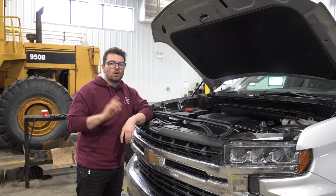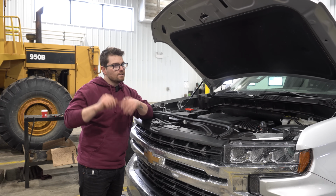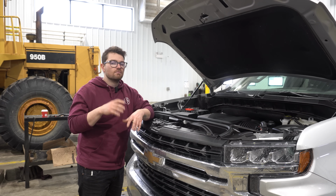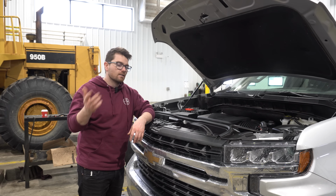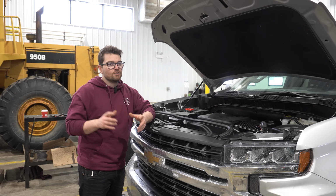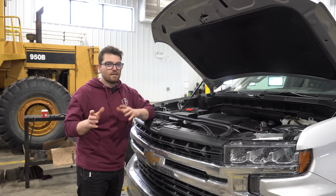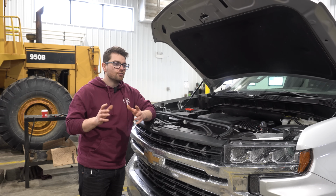First thing is carboning up of your valves and intake manifolds. So with port injection, those valves and intake manifolds are always being sprayed with relatively high pressure fuel, and it just naturally cleans them. It takes the carbon deposits away. With direct injection, you don't get that. So you are going to end up with much more carbon deposits on your intake manifold as well as your valves. And that can lead to a number of issues.